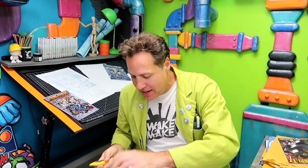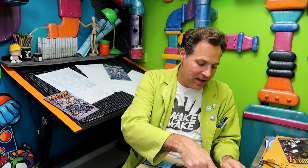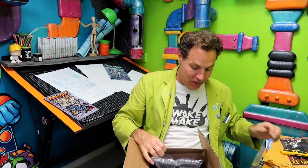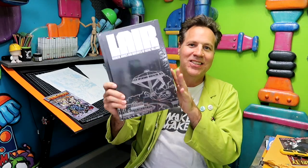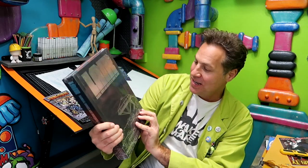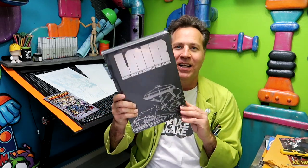All right, so I guess this is the piece de resistance. Like I said, I wanted some sort of a conversation piece for the Underground Laboratory. I believe this is it. Oh yeah, man, this thing looks like it's going to be beautiful. Do you guys have any idea what this is? Look at this. This thing is heavy. This is called Lair, all right? This is an awesome coffee table book. I'm gonna dive into it in just a minute. It says Radical Homes and Hideouts of Movie Villains.